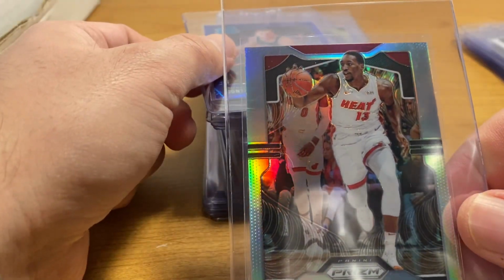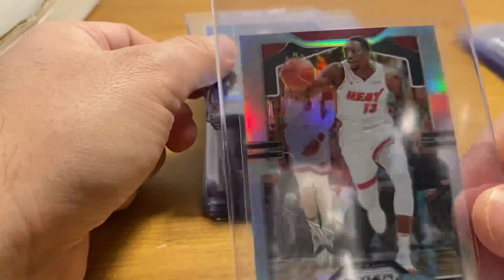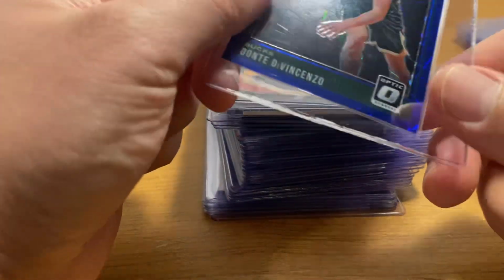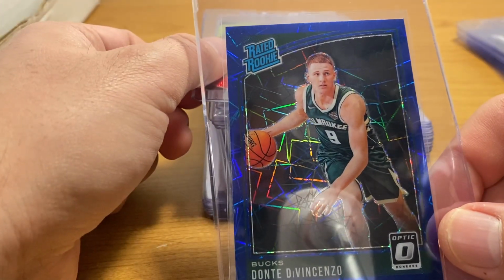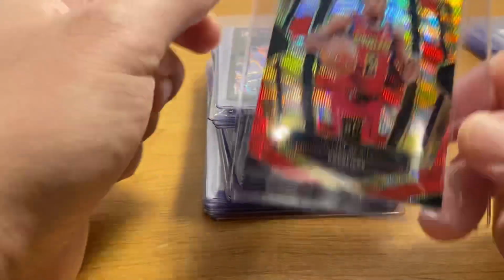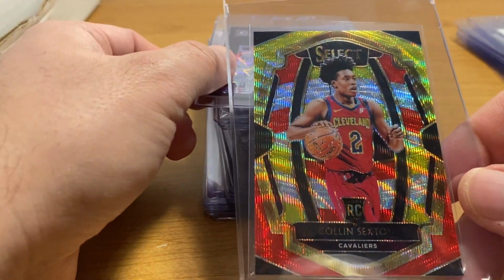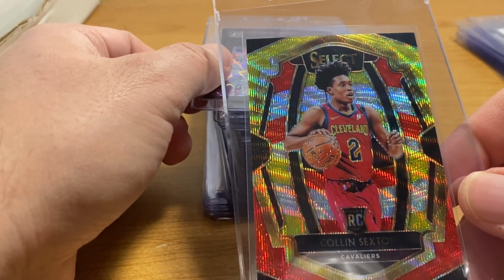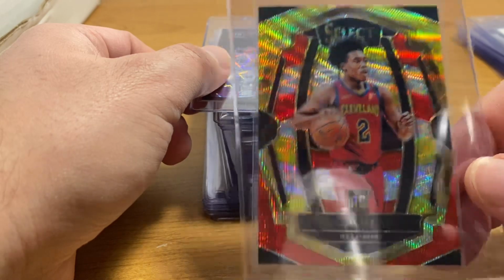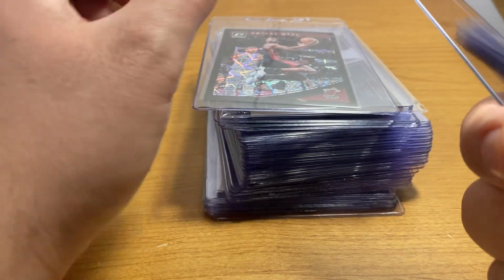Bam Adebayo 2019 silver. Anything that's a star that's a silver, you gotta send in. DiVincenzo blue laser. This is actually pretty nice. Colin Sexton was another guy that people were getting pretty hyped up about, and that's a colored Select rookie card, not numbered.